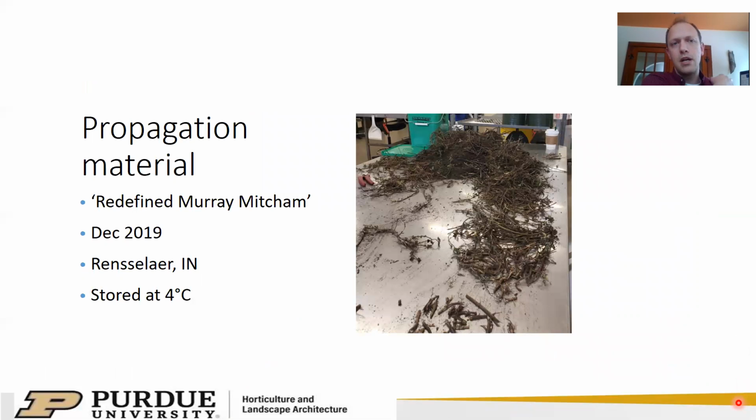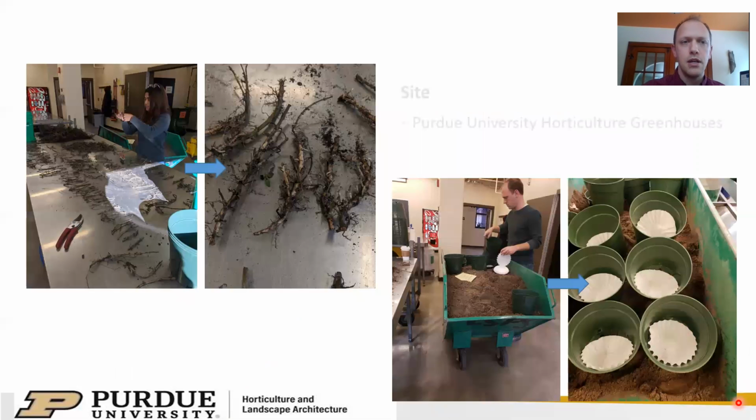So I say we, in December of 2019, I went to one of Greg Caney's fields just outside of Rensselaer and dug up some redefined Murray Mitcham mint. We put it in a cooler. It was actually stored in plastic buckets with lids, put in a cooler that was 40 degrees Fahrenheit until after winter break when we could get around to planting some of it in the greenhouse.